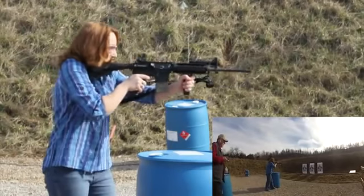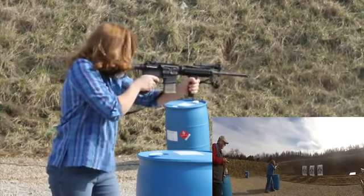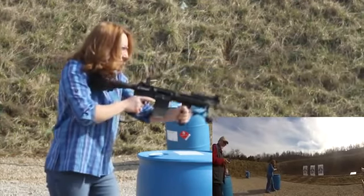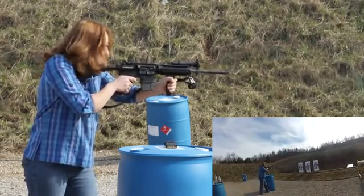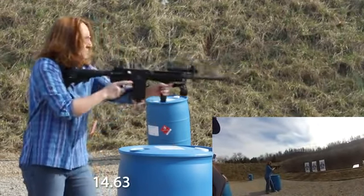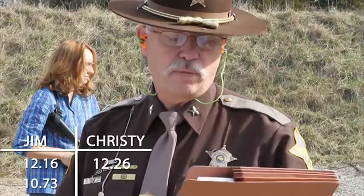Now Christie's going to do the same drill with the 1 20-round magazine. Christie's time with the 1 20-round magazine was 12.26 seconds. Now she'll shoot the same target array with 2 magazines. With Christie firing 2 10-round magazines, her time took 14.63 seconds. So she was just a little over 2 seconds longer to fire those rounds, including that 1 magazine change.